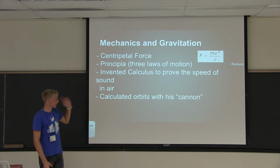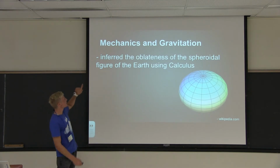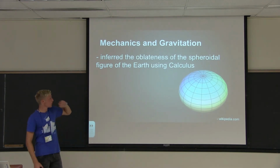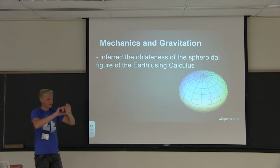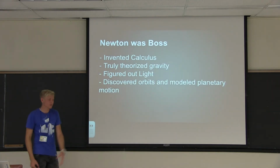And also he came up with calculus to prove the mechanics of gravitation. So this is where he uses Newton's cannon and everything, and he inferred the oblateness of the spheroidal figure of the Earth. So he figured out that it's not a perfect circle through a lot of his calculations. Basically, Newton was a boss.